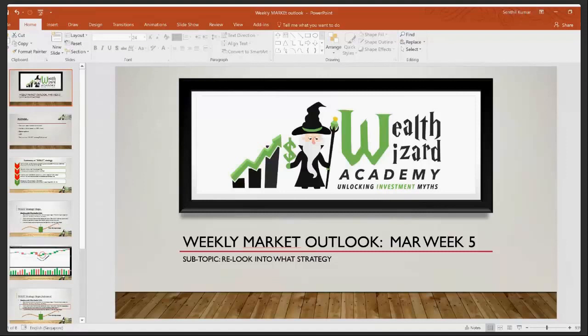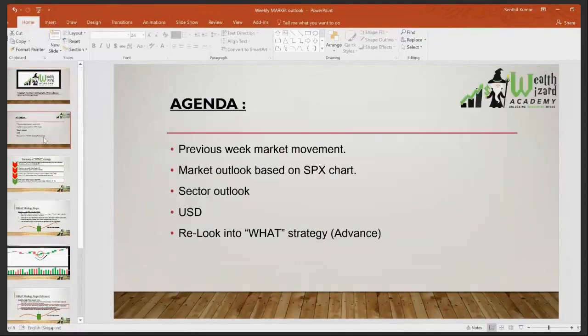As I mentioned, we'll take a look at the previous week's market movement, and then the market outlook on SPX and sector outlook. We are going to go a bit into the USD today because of what's happening to USD, which some of you may be aware of. And then, of course, the relook into advanced strategy, and we'll end with some Q&A.